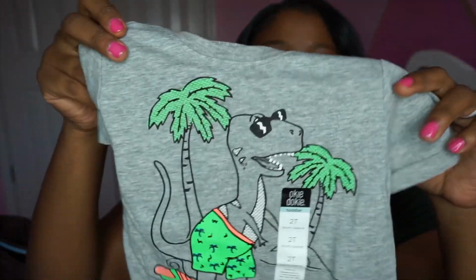I have this one. It's just a dinosaur. Another t-shirt I got is just this little blue and white striped one. I want to say they were $4.99, but then I got a whole bunch of extra coupons. So the table is $4.99. Everything on the table is $4.99. Some stuff maybe $6, but for the most part the whole table is $4.99.